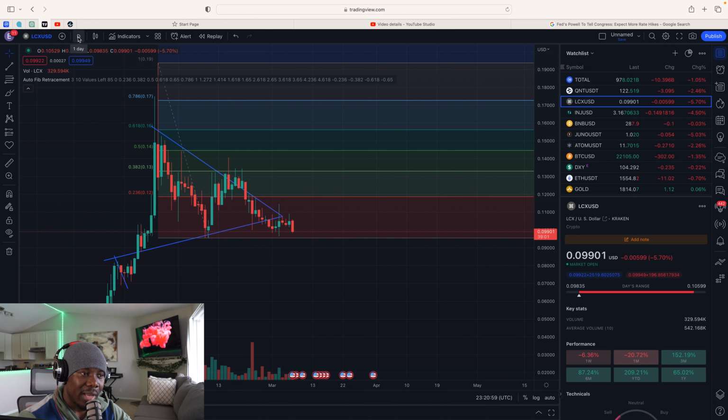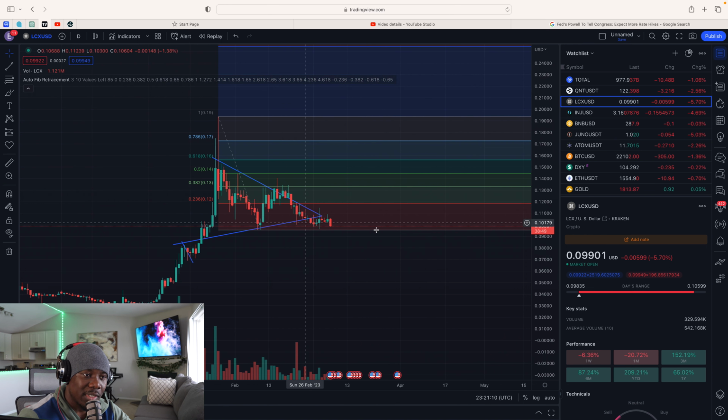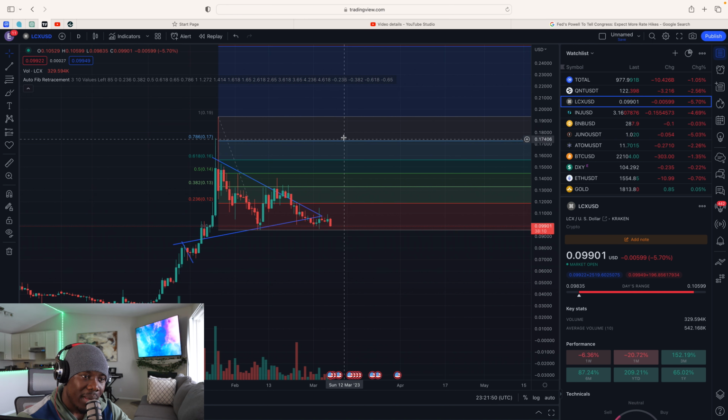Let's get it. So over here, I'm on the one-day chart for LCX. LCX is currently trading at 0.099 cents. If you look over here, I've applied my Fibonacci retracement tool to see where the support and resistance levels are on this chart. As you can see right here, the W pattern is still in play. We formed a double bottom around 0.095 cents. As long as we are able to hold that level, we can only go up from there, forming a beautiful W pattern.